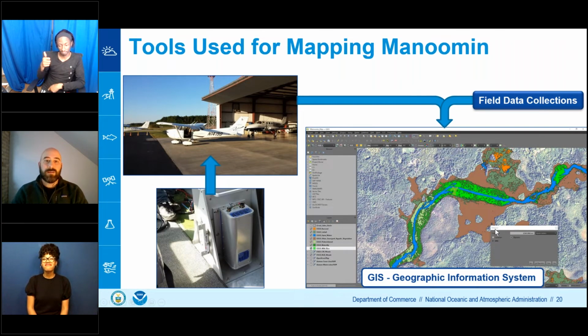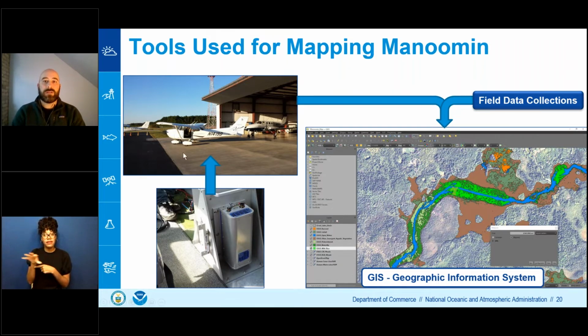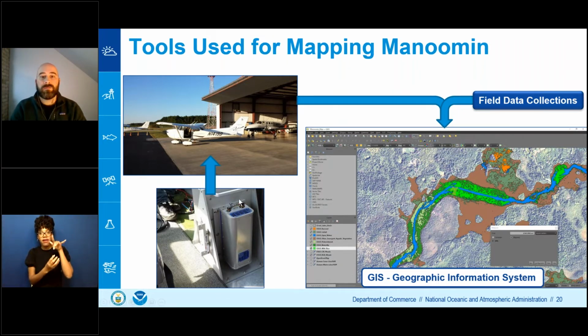And so when we take those special cameras, we can mount them on aircrafts and fly them over the different parts of the Great Lakes. We collect a lot of information about the Earth's surface. And as you saw, that's a lot of data to handle. And so we use special programs like GIS or Geographic Information Systems to help us really work through all that data. And so while there's data coming in from the aircraft, we also collect data from in the field to help us to validate and verify exactly what we're seeing through that aircraft imagery.